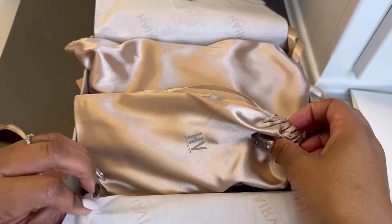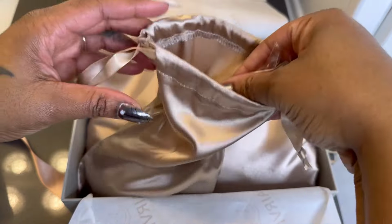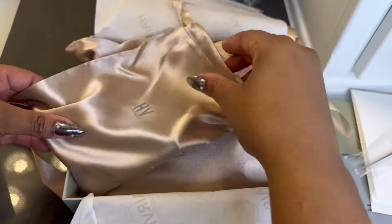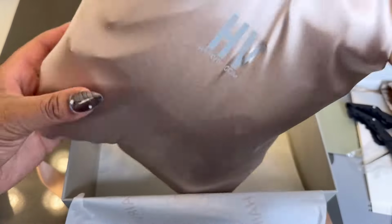So you get two bags. The first bag is going to have all your hair utensils. You're going to get a rat tail comb, which is attached to a little brush to do your edges and part your wig. Then you're also going to get two clips. These clips are so stinking cute, and I love that they have the Hairvivi brand on them as well. Then your next bag is going to be your wig.